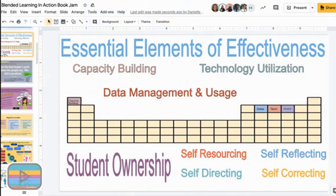And then the next thing that is extremely important for the effectiveness of blended learning is also the technology that is involved, the utilization of technology. So one thing with technology is, yes, it's important, but making sure, as many of you may be aware, that we are using that technology as it is appropriate and meaningful.